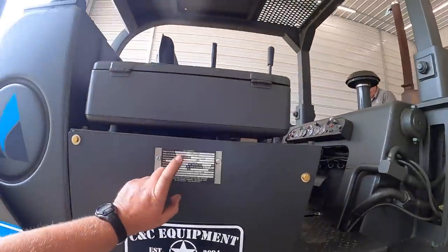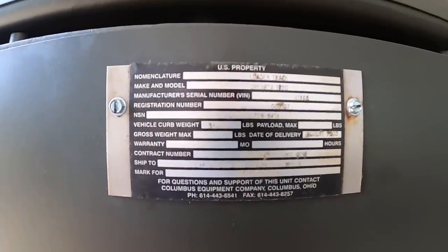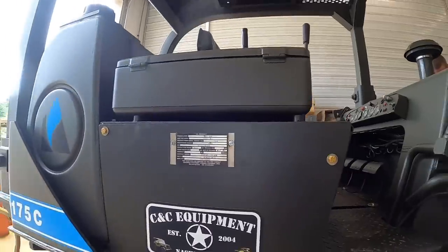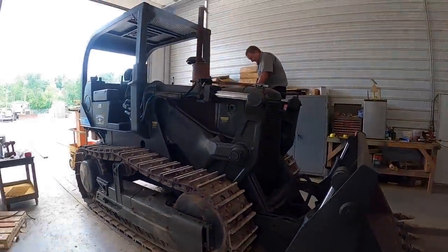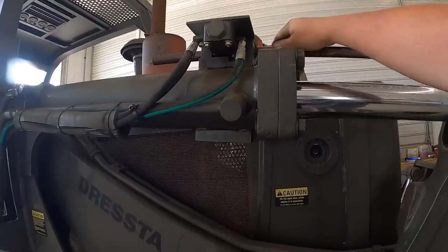If you guys remember from one of the first videos, the old VIN plate tag that was on the cab that we took off, we got it back on there. The factory VIN plate tag is still on there. That's the military tag, so we got it back on there on our new plates. But all in all, she's looking pretty good, I must say. I need to smear this grease out in this return to dig rod I got all up on here.